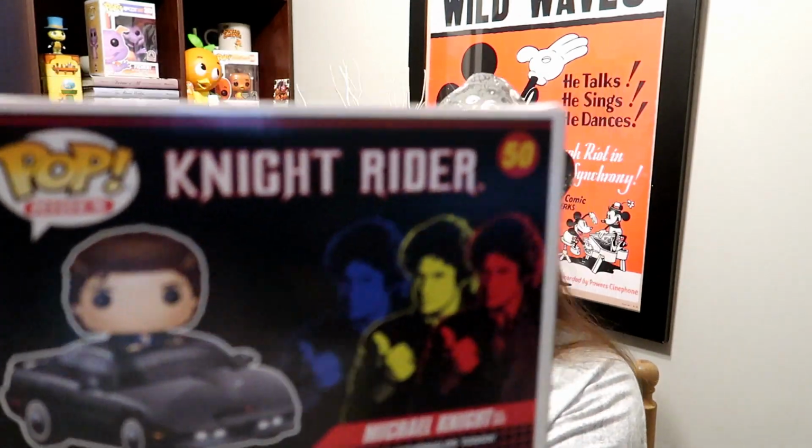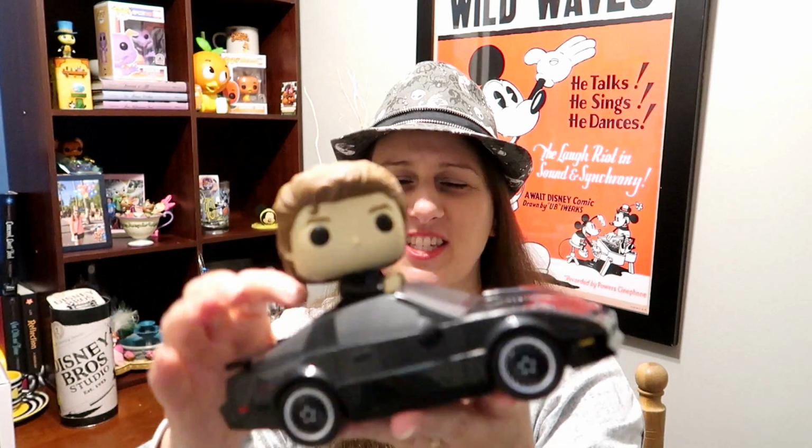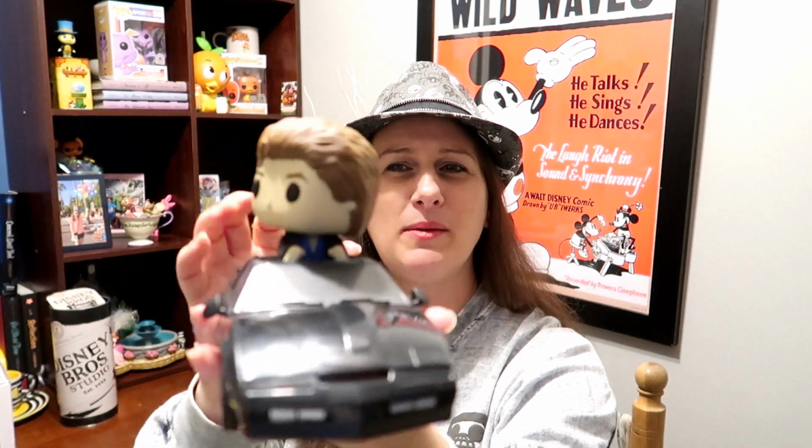Anyway, big pop is going to be Knight Rider. Michael Knight with KITT. Again, another one that I have not had out of the box. Oh gosh, I guess I'm going to have to take him out now. Yep. So I'm totally checking him out. I've never had him out of the box, and this is quite interesting because I'm a little thrown off because the car does not feel like a regular pop. It actually just feels like a hollow little car. Yeah, I wasn't even expecting that.